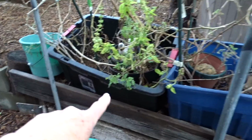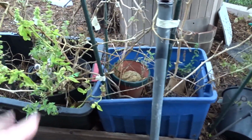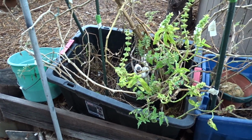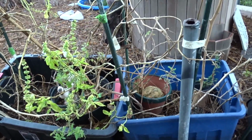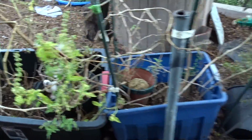These are my compost in place tubs. And what I plan on doing on here is cleaning this up real soon, and then adding more kitchen scraps and leaves, building the soil back up, and getting more things planted. The tomatoes did great in here. The basil did great. So I'll figure out what I want to plant here.